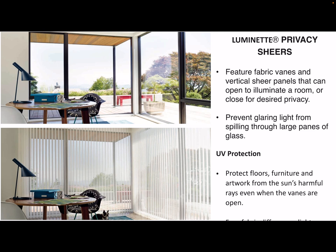So it's really cool. We sell quite a bit of luminette in beach areas. South Padre Island, this is the product that we sell all day long, just because people want to have that view by the ocean and everything else. But it is a beautiful alternative. It is pricey, but it coordinates.